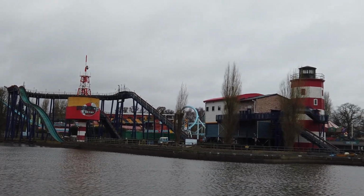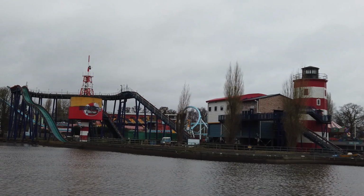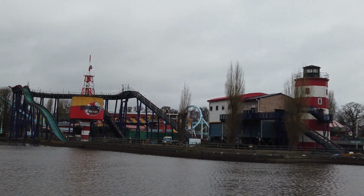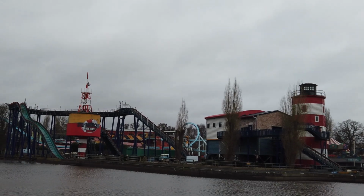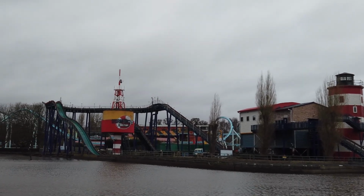I can see some clouds of dust or smoke or something as well over there just near Shockwave. I don't know if that's just some stuff blowing in the wind because it's very windy here today.